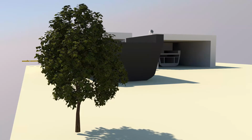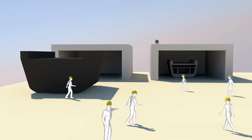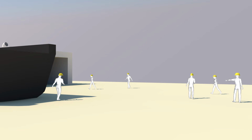Besides that, the client had developed a more stringent environmental protection policy and higher standards of human protection during operation, which were supposed to be implemented during the project too. All these desires, including the reduction of the carbon footprint, plus the improvement of the working conditions for the employees, had been taken into account when developing the final proposal.